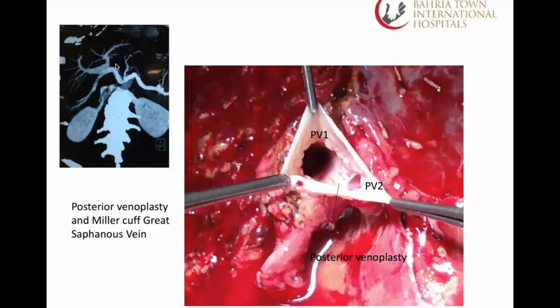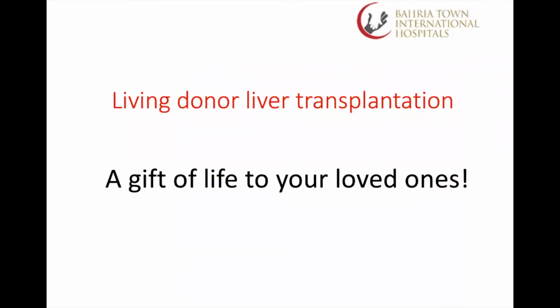This patient had an X-type portal vein, so we ended up having two portal veins with the right lobe graft, and this shows how we reconstructed both portal veins with posterior venoplasty and a great saphenous vein reinforcement. A cryopreserved patch was sutured to it as well, and that facilitated implantation. Living donor liver transplantation is essentially a gift of life to your loved ones.